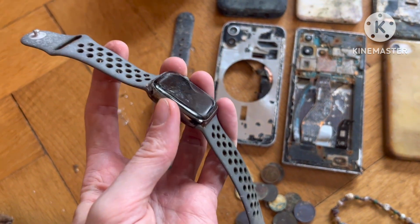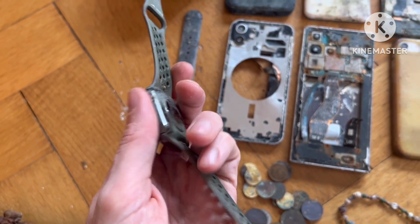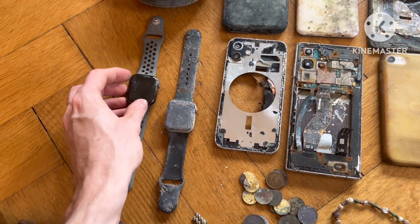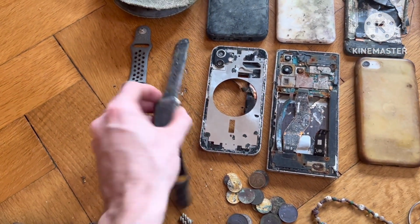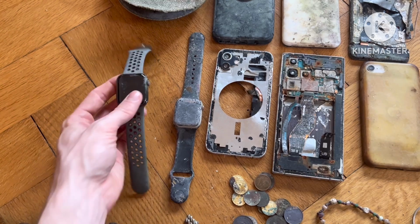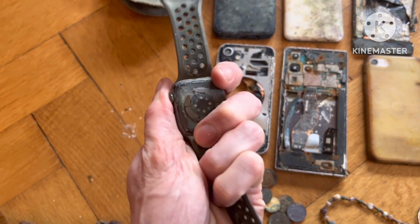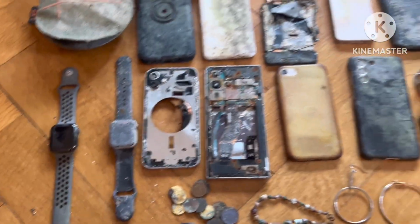So I paddled all the way out to the middle of the river to hopefully cross it, and I didn't really know where it was, and then it popped up and I swam and dove down and was able to get it. Unexpectedly, later I found another Apple Watch as well, but those two, I don't have a charger for them. I don't think it works. This one looks like it might work. That one's a bit far gone.